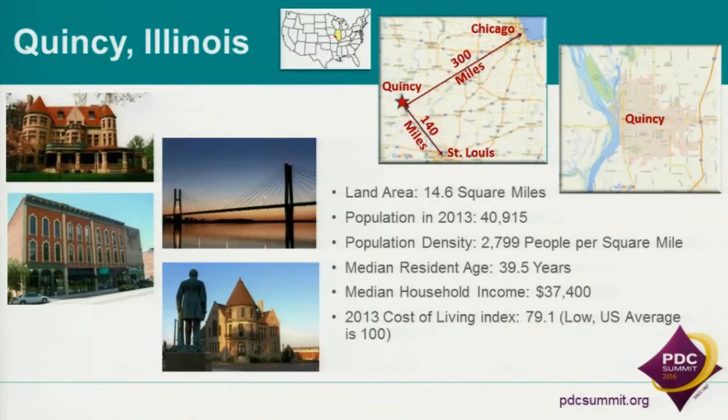Quincy, Illinois is about 5 hours from Chicago and about 2 hours from St. Louis. We're on the banks of the Mississippi River. That paints a picture of what our community looks like, the landscape and the surrounding area. Our hospital is about a mile away from the Mississippi River in west central Illinois.